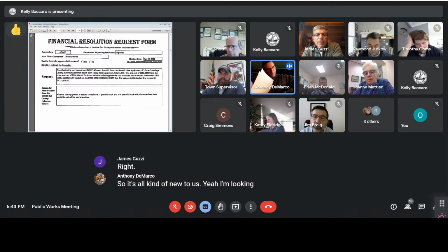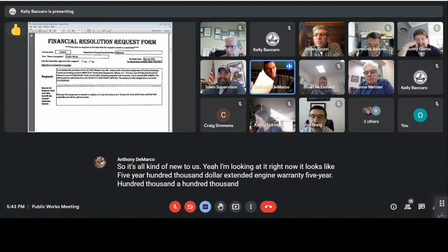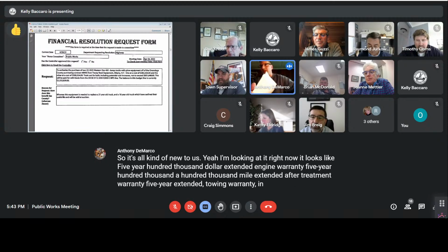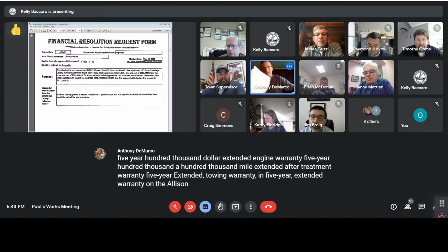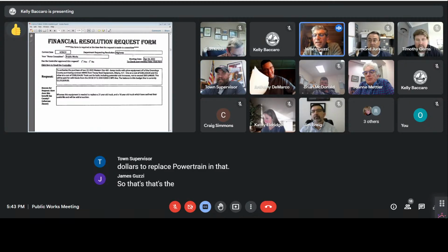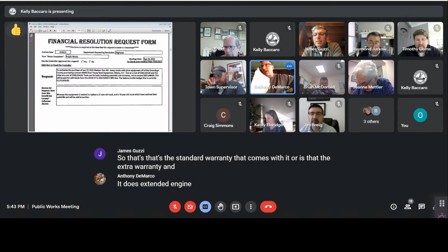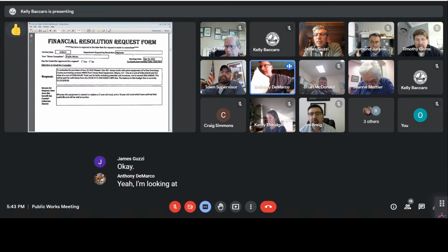I'm looking at it right now. It looks like a 5-year, $100,000 extended engine warranty, 5-year, 100,000 mile extended aftertreatment warranty, 5-year extended towing warranty, and 5-year extended warranty on the Allison transmission. It would be $100,000 to replace the powertrain in that. So is that the standard warranty that comes with it, or is that the extra warranty? It says extended engine warranty in the quote, so I'm not sure which quote he gave us. Okay. Yeah, I'm looking at the quote right now from Tracy.